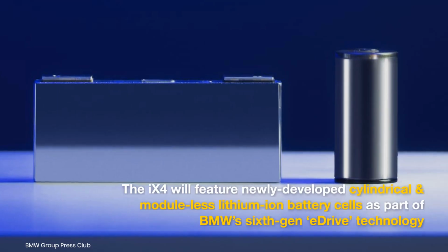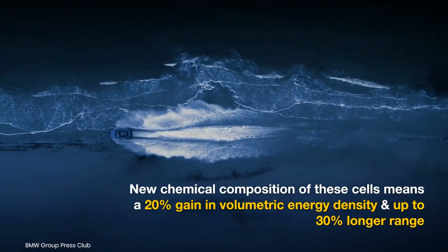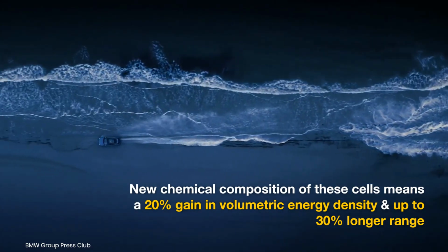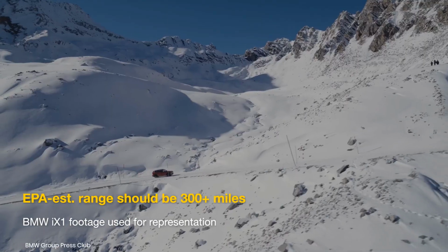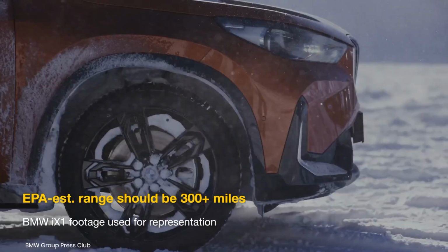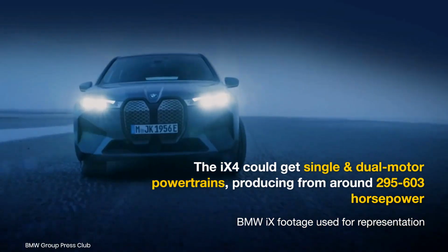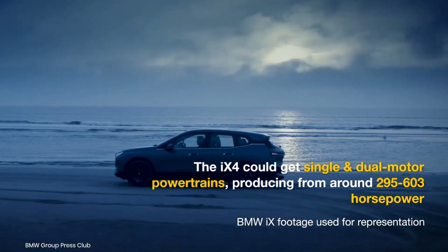BMW's new cylindrical cells feature higher nickel content on the cathode side and higher silicon content on the anode side, resulting in a 20% gain in overall volumetric energy density and up to 30% longer range. With the next-gen powertrain and its streamlined body, we expect the X4 EV to comfortably do 300 miles on a single charge. The iX4 could get single and dual motor powertrains that produce from around 295 horsepower to 603 horsepower.